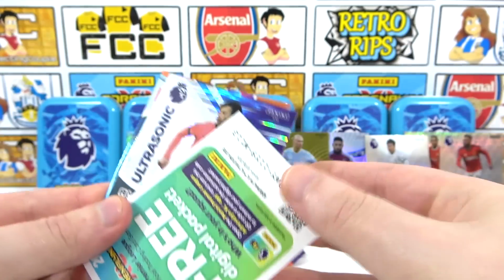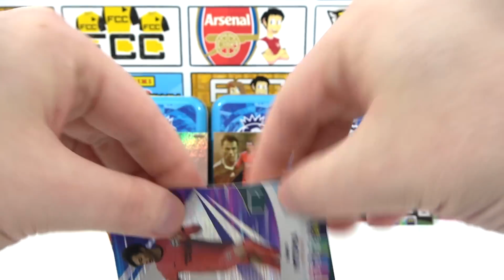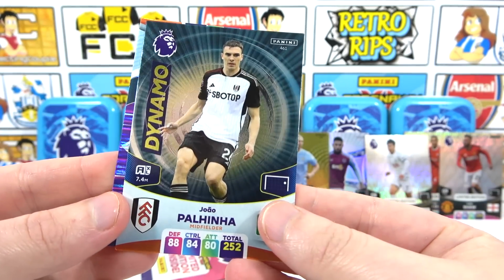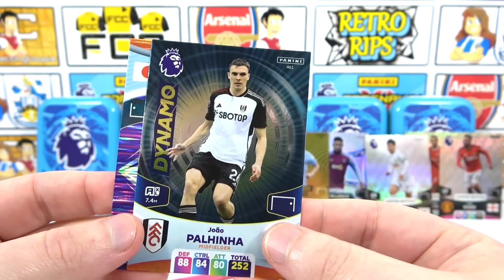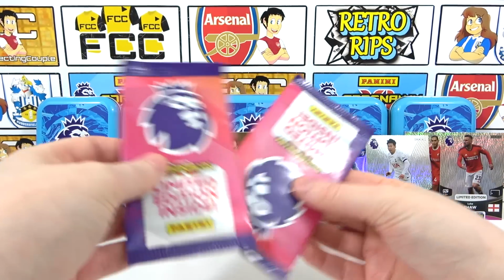And final inserts. Oh, spotted it. Oh my gosh. It's an Ultrasonic Matoma. And also we have a Dynamo Paulinia. I think that's a new one, is it? That is a new one. That's nice. Okay. Do I get to pick? Did I pick last time? I don't know. Okay. Here we go.